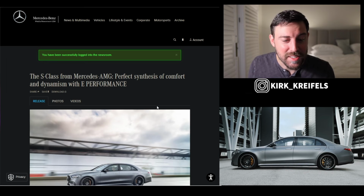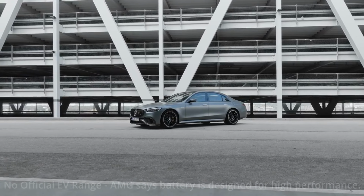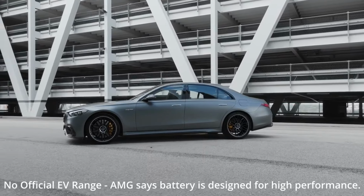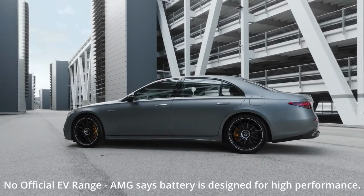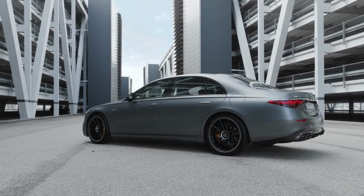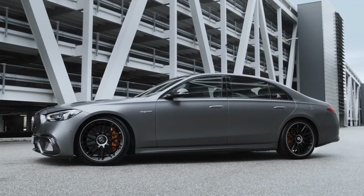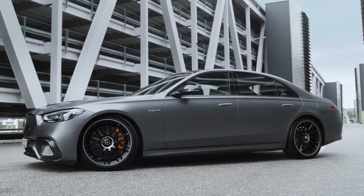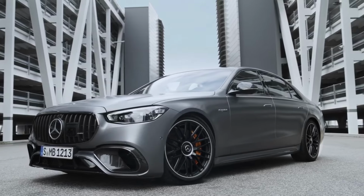Let's get into the new S Class, perfect synthesis of comfort and dynamism with E-Performance. Now, it's a plug-in hybrid, has a 13.1 kilowatt-hour battery. It also has a 4-liter V8 bi-turbo engine. It has 791 horsepower combined with 1,055 pound-feet of torque. It goes 0 to 60 in 3.2 seconds and has a top speed of 180 miles an hour. It has dynamic dampers, of course, as well as an active ride control. On top of that, there is rear axle steering.